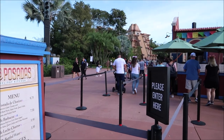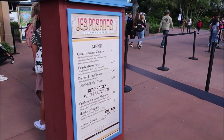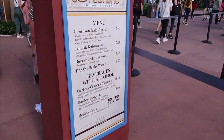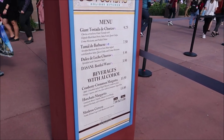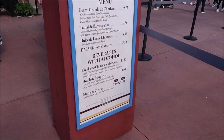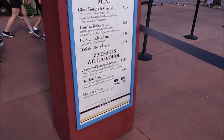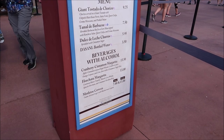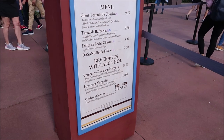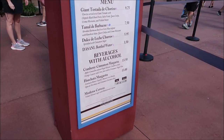Right here at the Mexico Holiday Kitchen booth. They have what I think is one of my all-time favorite margaritas. They have the horchata margarita, and it is so, so good. Ooh, they also have a mistletoe cerveza. That sounds amazing as well. Oh, wow, it actually has a blackcurrant liquor as a topper. I might have to get that. I might have to try the mistletoe cerveza.